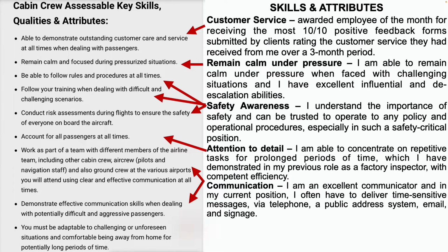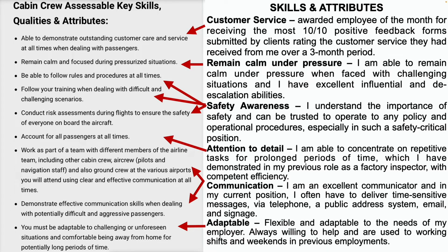And finally, the next core requirement from the airline for their cabin crew members is that they must have a flexible approach to working. Therefore, you could say something like this: adaptable. I'm flexible and adaptable to the needs of my employer, always willing to help, and used to working shifts and weekends in previous employments. So as you can see, this is a really simple thing to do, but it will get you noticed and make you stand out when you submit your CV.